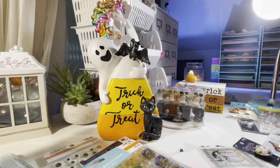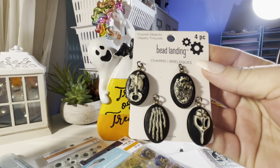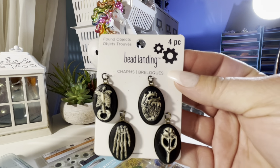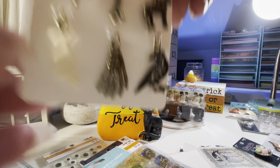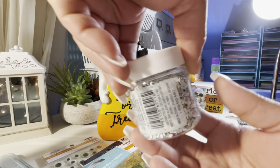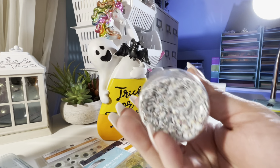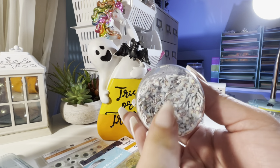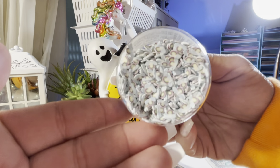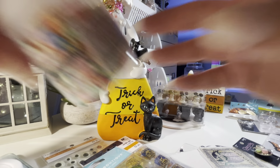I don't know if I shared these. From the found objects, these charms, I'm going to use them for Halloween crafts. If I already shared these, I do apologize. I bought the rainbow sequins. They have another rainbow set. This one has a rainbow in clouds. And then the flowers.